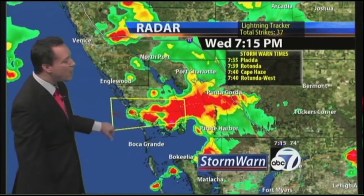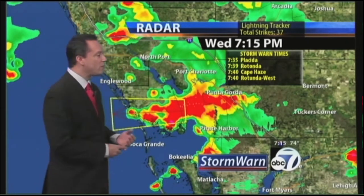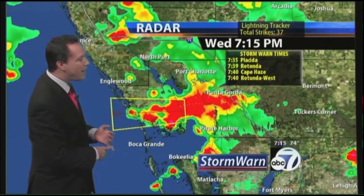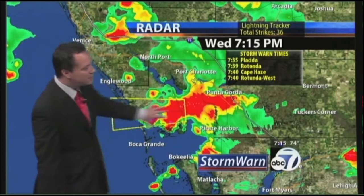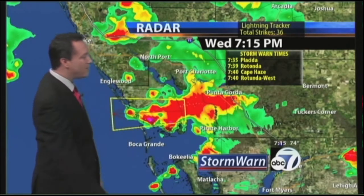And this thunderstorm is moving off towards the west-northwest. At 7:35, Placida, it'll be over you. In Rotonda at 7:39, 7:40 at Cape Haze, and also Rotonda West as this continues to push off towards the Gulf of Mexico. After this activity gets by, looks like we're going to be done for the evening around most of southwest Florida.